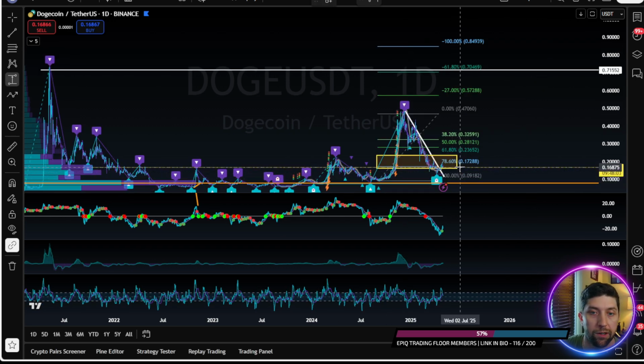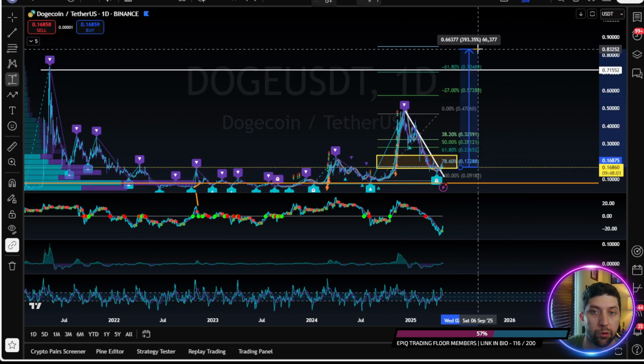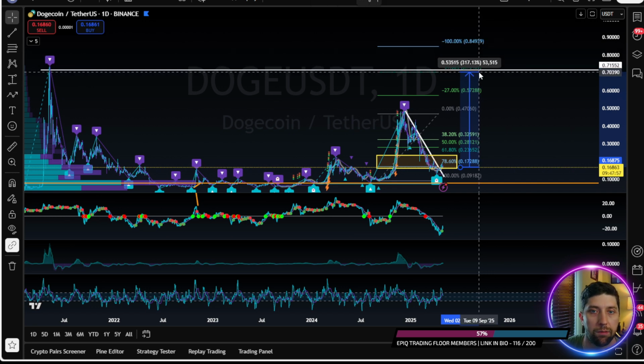So even from current price, if this wanted to play up to TP3, that's going to be about a 396% move, and then even to test the all-time high is going to be about a 325% move.